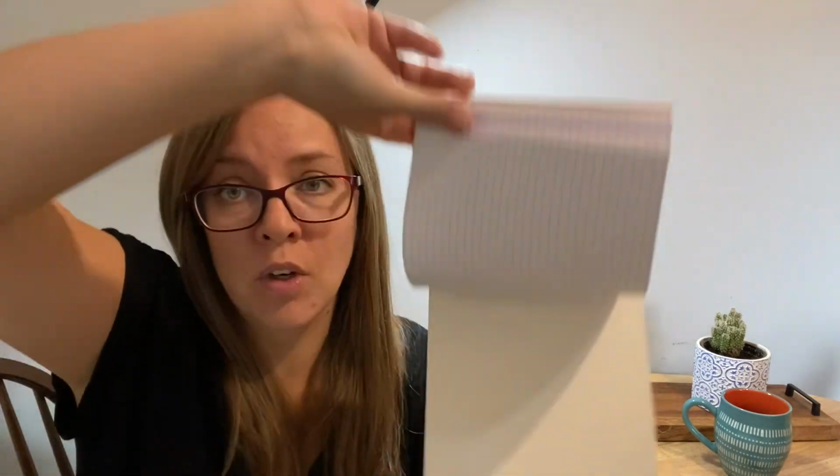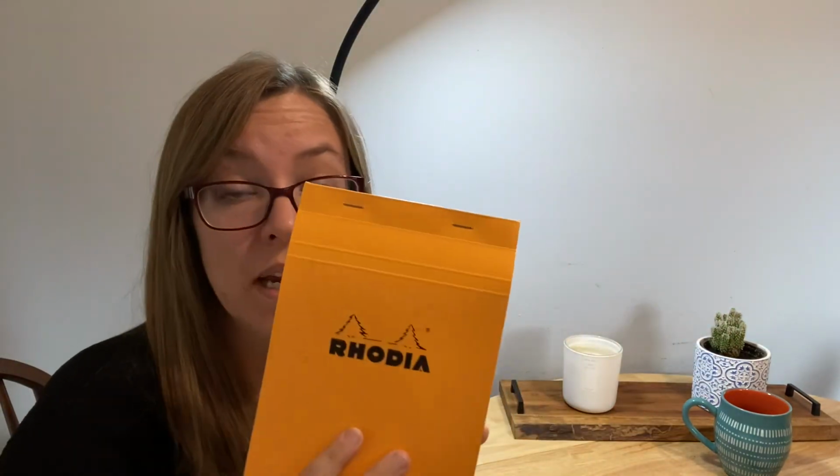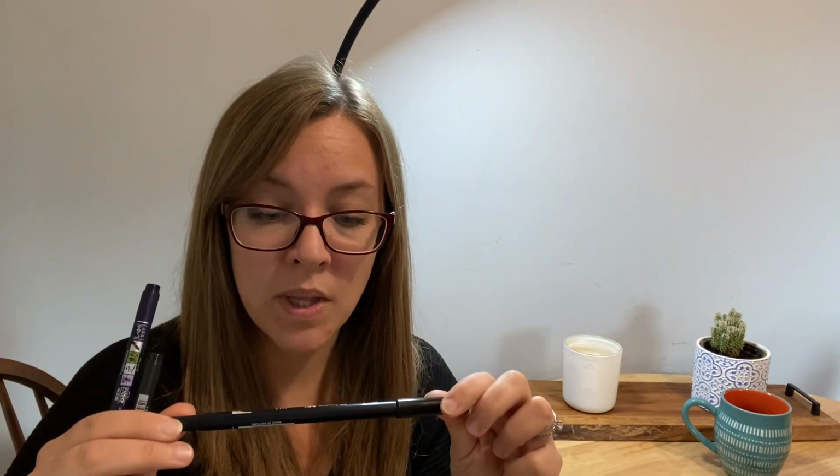So I've got myself some Rhodia paper, which is a grid paper. I'm not sure if you're familiar with this type of paper, but it is excellent for calligraphy. So I'm going to be taking a calligraphy class online, and I got a couple markers to go with it.